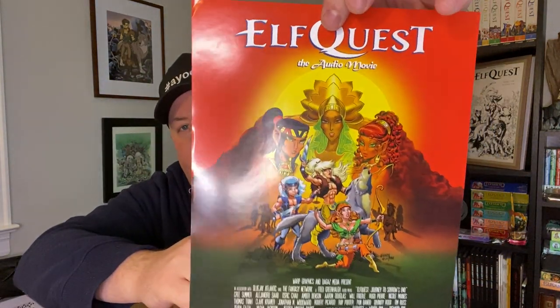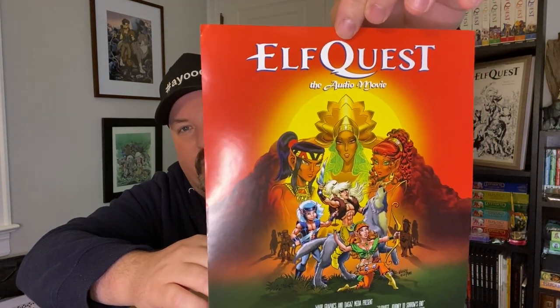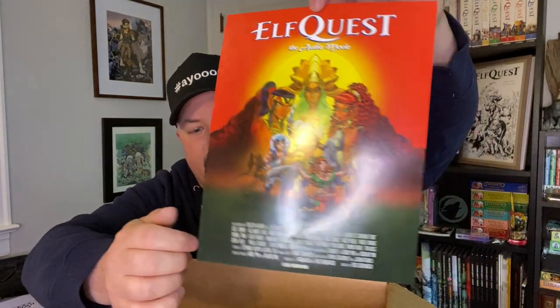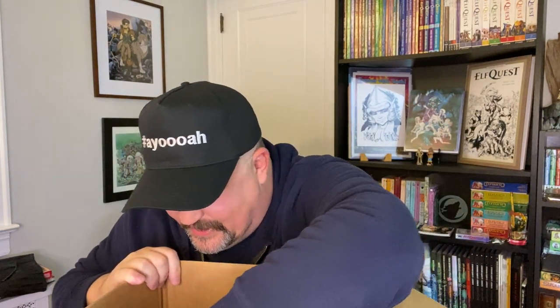So this is on really nice, thick, almost like watercolor paper, and the colors really are super rich. And then this is more of a poster stock, kind of glossy paper, movie style poster. So there's two versions of it. These are definitely going in frames. I think that's everything in my rewards that isn't a duplicate.